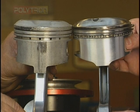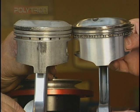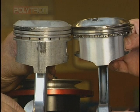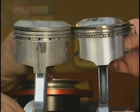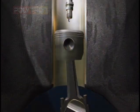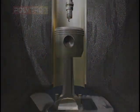Look, in identical race engines, the piston on the left is scarred without Polytron. On the right, the piston with Polytron is polished, virtually without blemish. Polytron attacks carbon deposits and unfreezes piston rings, which is common in older cars. Polytron helps prevent 80% of engine wear in the first 8 seconds of a cold engine startup. Polytron will protect your engine and give you the power to drive on.